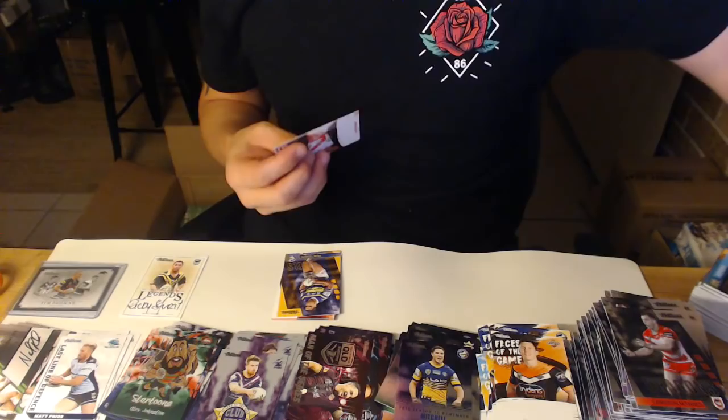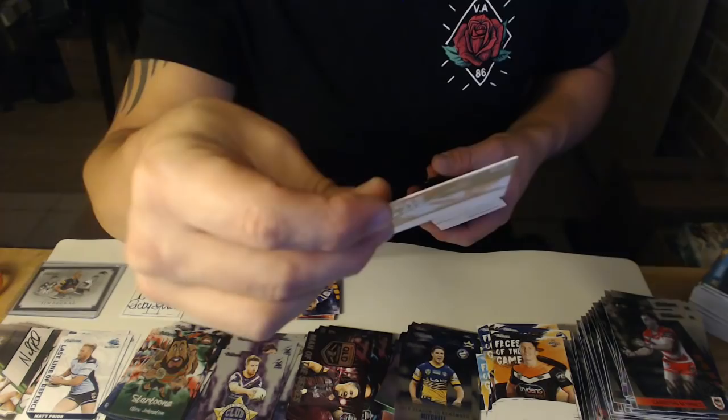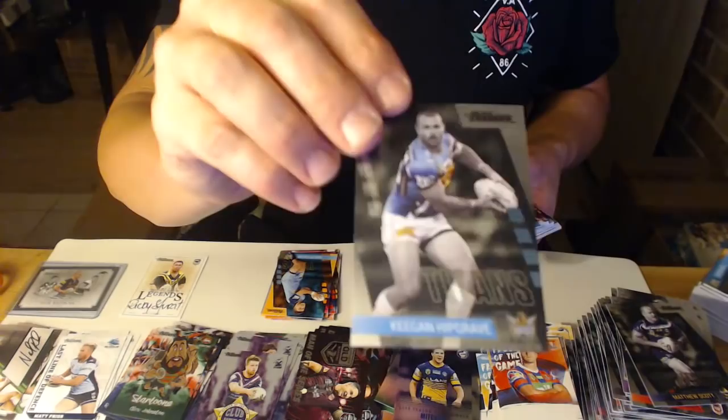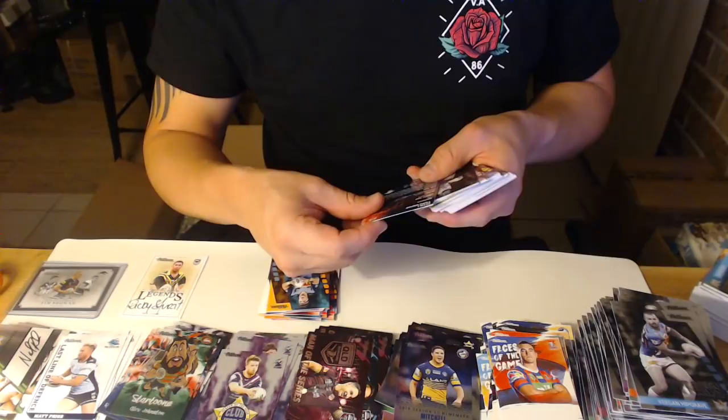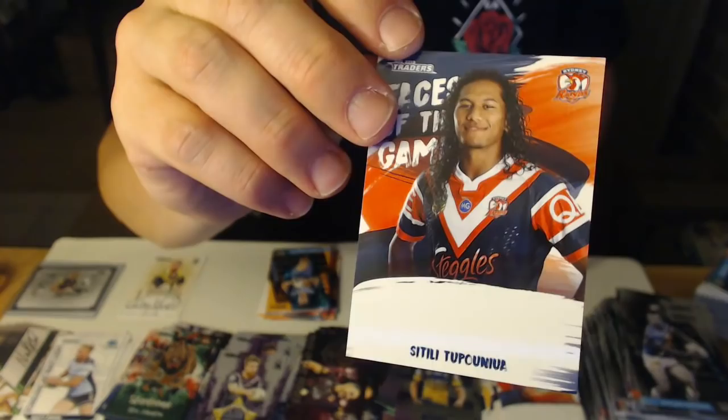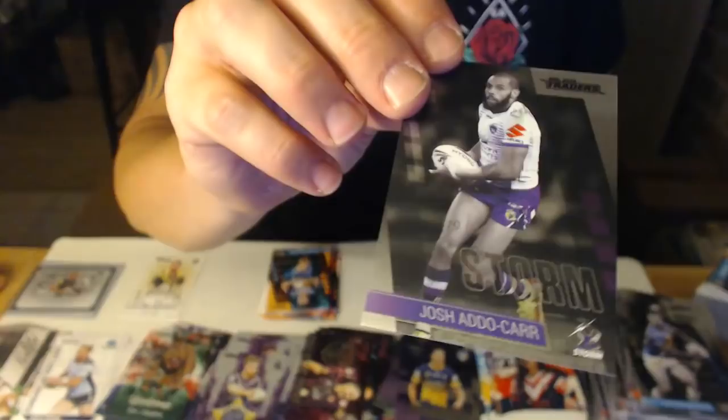Box five. Oh, it was second half of box five. We only did half the box last time. Pereira faces Matt Scott, Connor Watson, Hipgrave, Tuponiu, Tapaoniu, something. Tapaoniu. We'll get him. If he's good enough, we'll get his name.